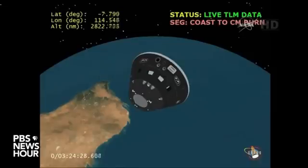Orion currently processing excellent guidance commands through its onboard system, its thrusters providing perfect control.